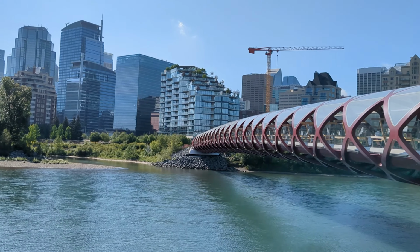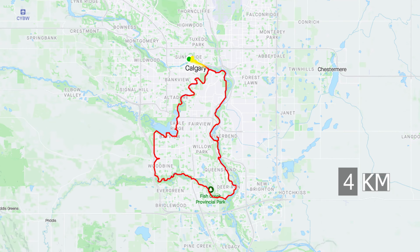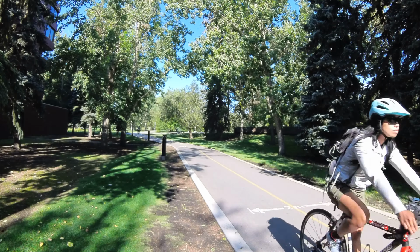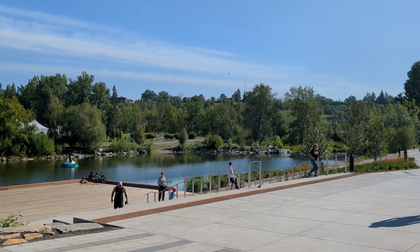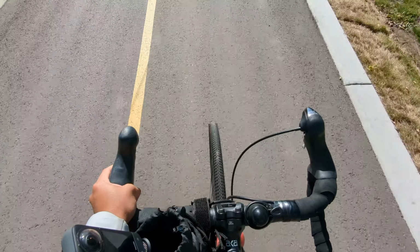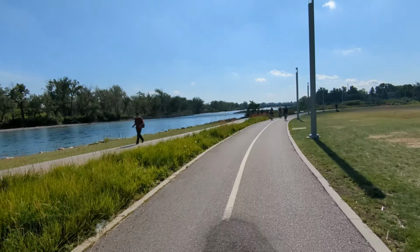I normally try to park somewhere near the Peace Bridge in downtown. Then I go through the first park in this loop, which is Princess Island Park. This is by far the most popular park in downtown. See, there's a lot of really nice bike paths.